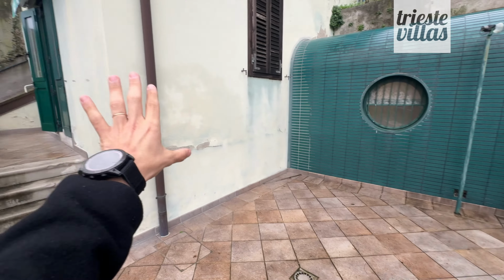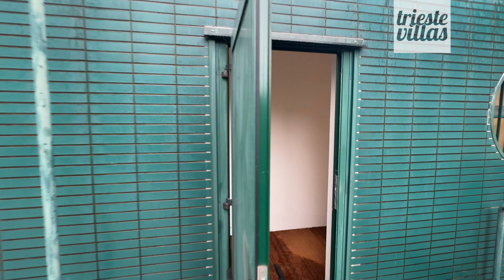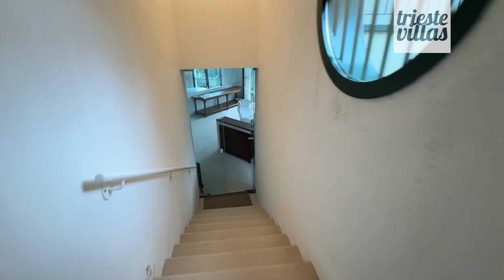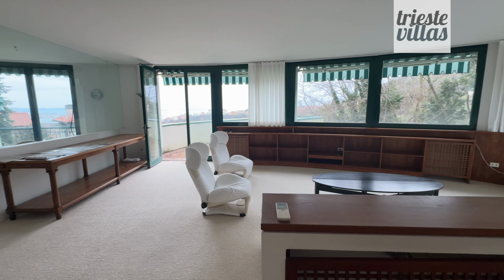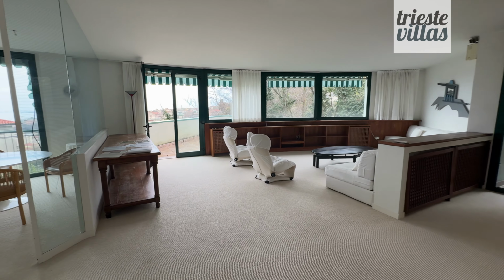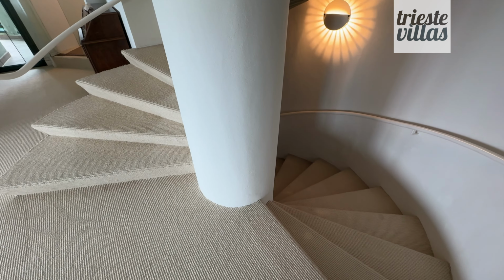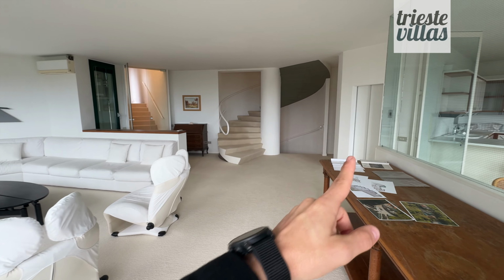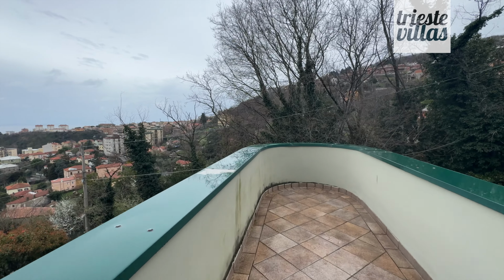Here, separate bedroom and guest suite. Okay, just to confuse you some more, those were the tricky stairs, door to the guest suite, and bam. Living area and kitchen. Of course, the elevator, and this funny terrace which sticks out.